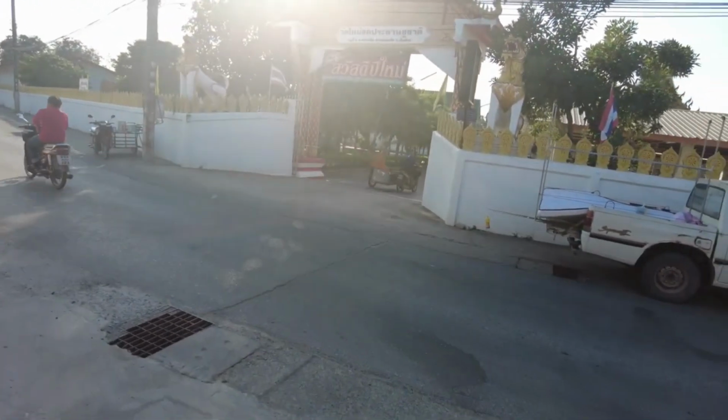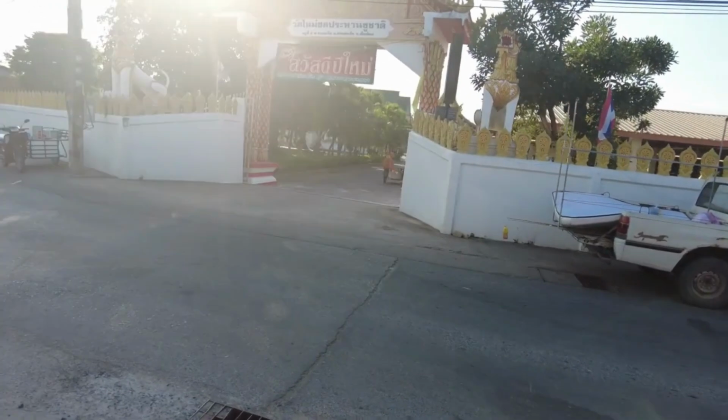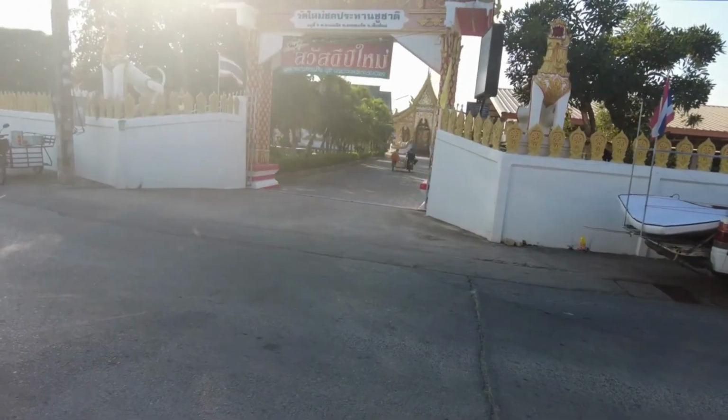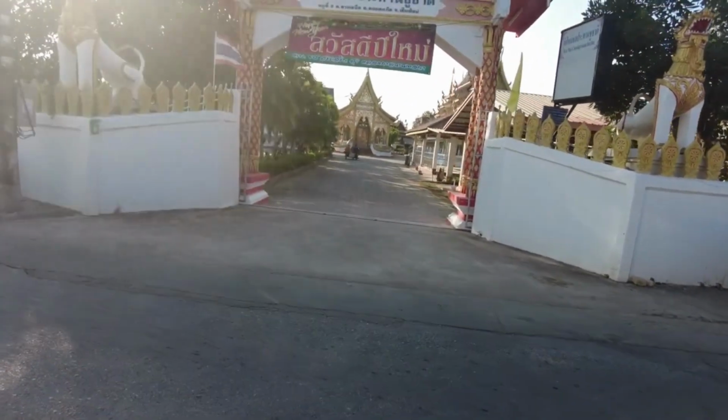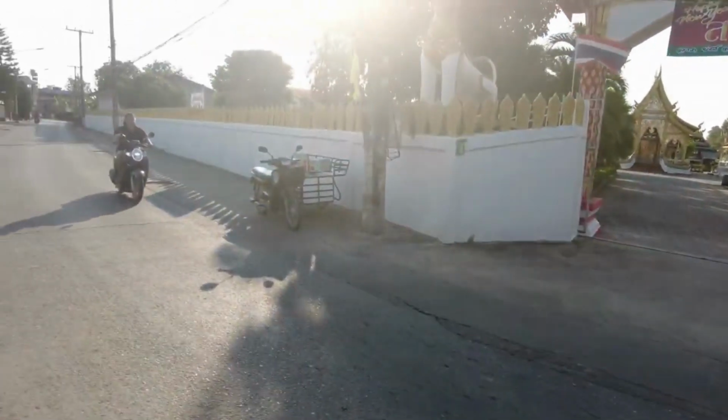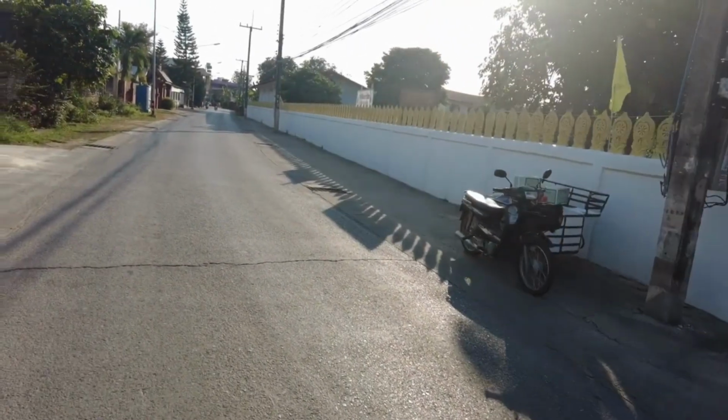This is our local temple here. It is an active working temple, so I'm not going to go in there. But it's pretty cool because every morning we can hear the monks chant.